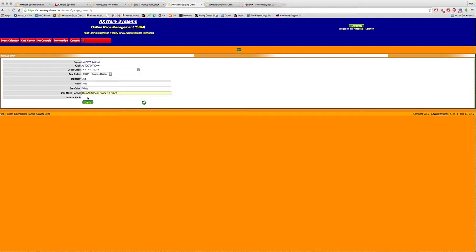It's a white Hyundai Genesis Coupe 3.8 Track Edition. And then if you are a member, on the second year of your membership, you can have an annual tech. So basically, on your first year, or if you're not a member, for every event, you'll have to go through the tech inspection. They're just going to check and make sure your car is safe and we're good to race.